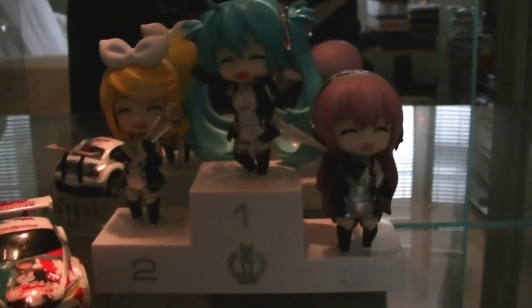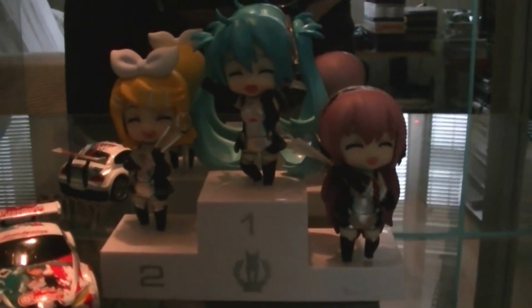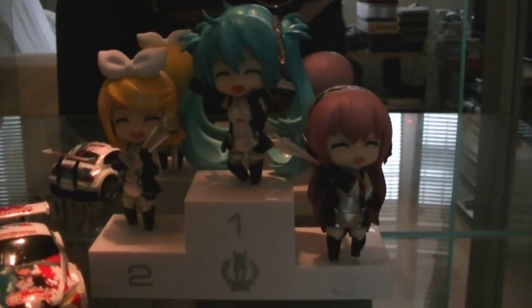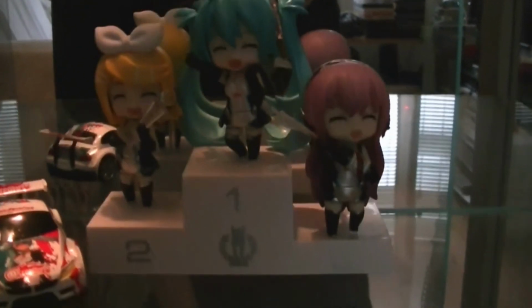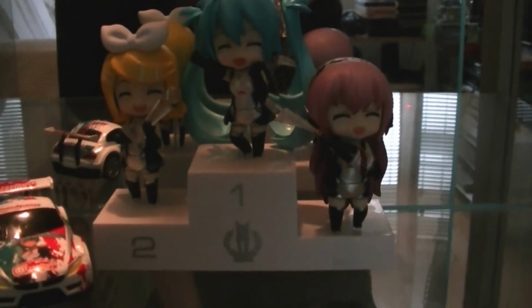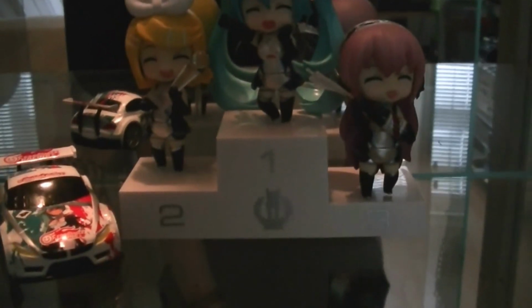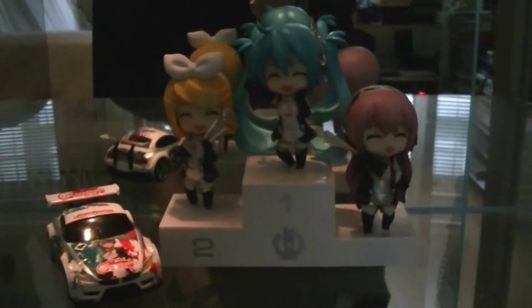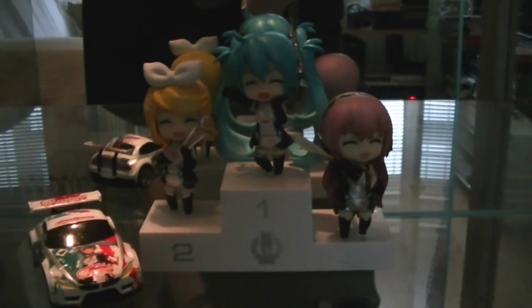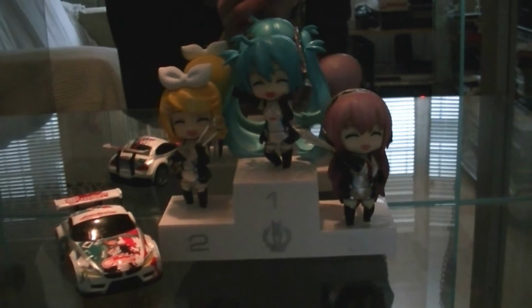Definitely recommend picking these up because they are so adorable. And if you're a fan of Vocaloid and Hatsune Miku, or a fan of Luca and Rin from Vocaloid, definitely worth picking up. Once you get everything put together, that is really a good thing. So yeah, really cool set, definitely recommend it, and it will go well with all the other Nendoroids and Nendoroid Petites.